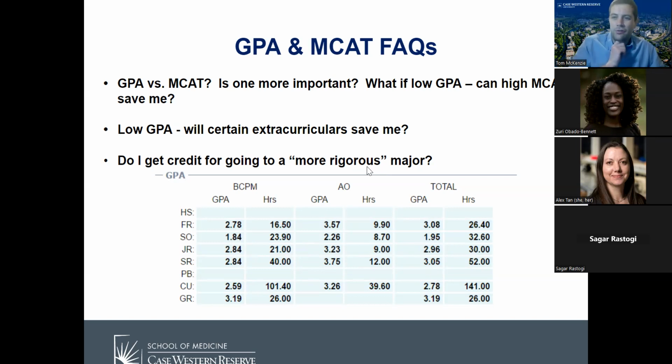Students ask about majors. What should I major in? It really doesn't matter. As long as you meet the prerequisites, a more rigorous major is nice, but it's also just only one piece to a large application. So do I get credit for a more rigorous major? Yeah, probably. Maybe just not as much as you like, okay? Because it's one piece to a large application.